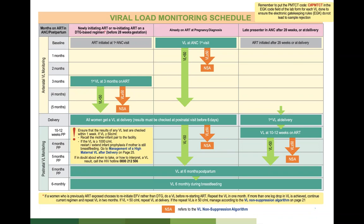Zizili, you are asking, so if a mother has a viral load of more than 50 and wants to continue to breastfeed, they are supposed to be continued? Okay, Zizili, we're going to deal with this one as part of our follow-up next week, right?